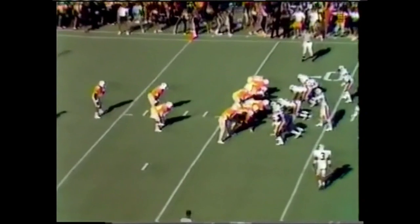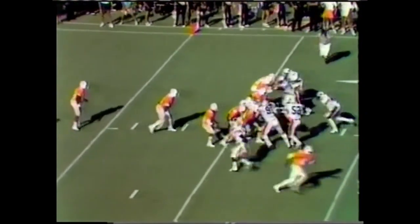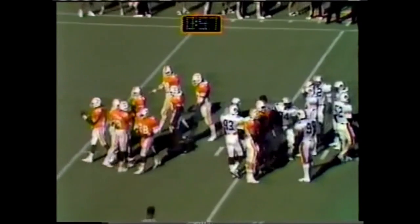Keith, Tennessee's in their goal line offense. They want to run out the clock. And Robinson takes the snap and goes down on a knee around the 10-yard line, and that'll get him inside a minute to play in the first half.